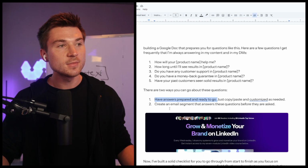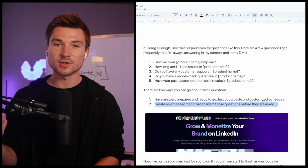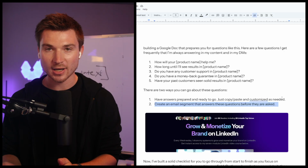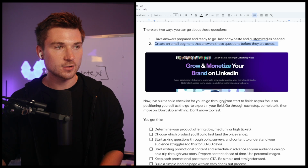Just copy and paste them. You can also create an email segment that answers these questions before they're asked. You can do that through an email list, for example. Whether someone's going through email and they ask a question, you can have that email ready to go. You can have an automated segment in Beehive where it just answers those questions on autopilot. There's a lot of different methods you can do, which I can create in another video. We can have a video more on automations, but we'll do that probably next week.